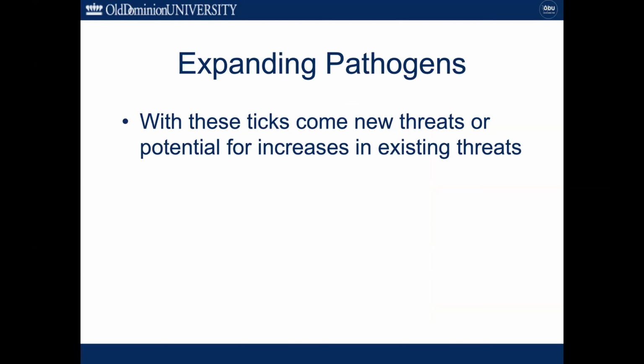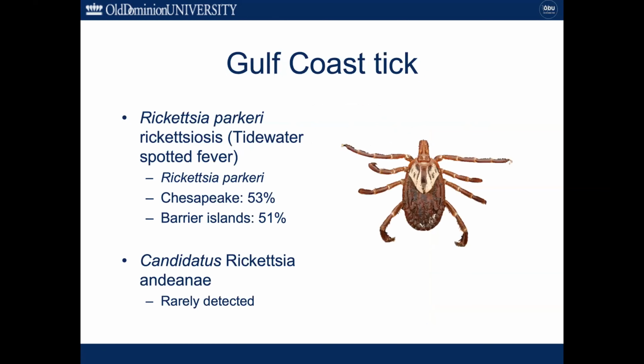And one of the big reasons we're so concerned about these is they bring in threats for new, expanding pathogens. And so we were very interested in looking at Rickettsia parkeri rickettsiosis, or tidewater spotted fever, which is a spotted fever group rickettsiosis. It gets reported often as being Rocky Mountain spotted fever because you cross-react on the serological tests for humans. But what we find in our area consistently is over 50% of the adult ticks that we collect have Rickettsia parkeri in them. And so being bitten by these guys could result in some of the spotted fever group rickettsiosis that's reported in our area.